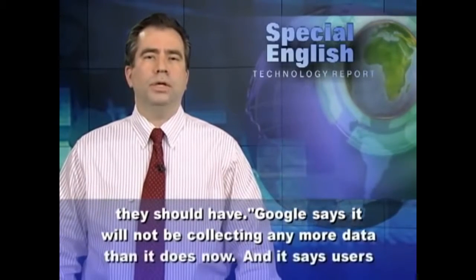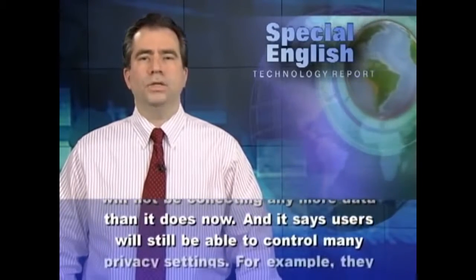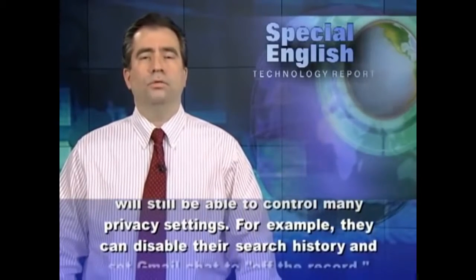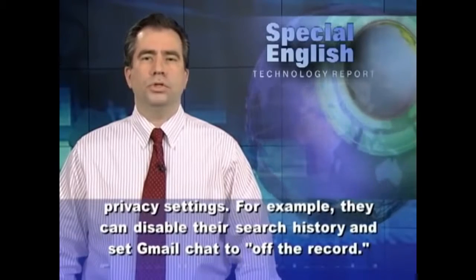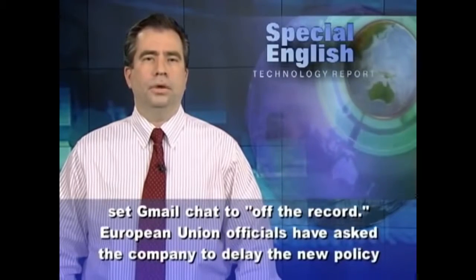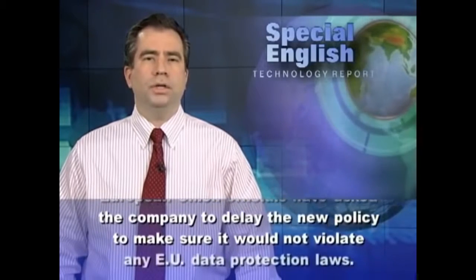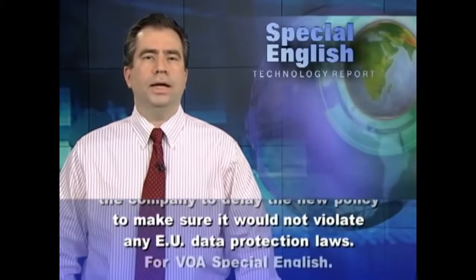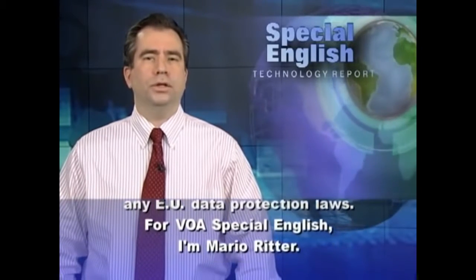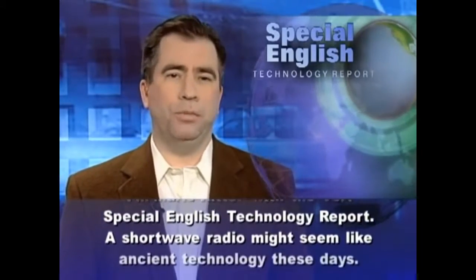Google says it will not be collecting any more data than it does now. And it says users will still be able to control many privacy settings. For example, they can disable their search history and set Gmail chat to off the record. European Union officials have asked the company to delay the new policy to make sure it would not violate any EU data protection laws. For VOA Special English, I'm Mario Ritter with the VOA Special English Technology Report.